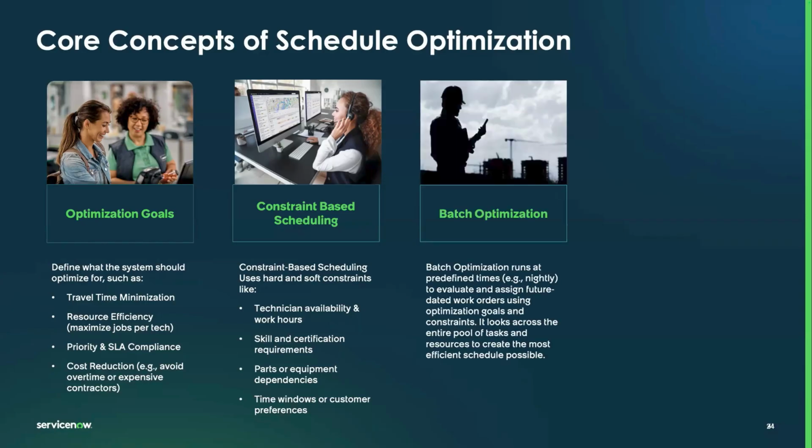And then we have batch optimization. This is the planning tool. It usually runs on a schedule. You can do nightly or on another basis. You can look at tomorrow's load or next week's load. It helps to balance across all available resources, so you're starting the day with the most efficient plan possible.